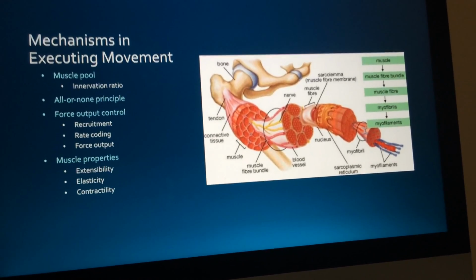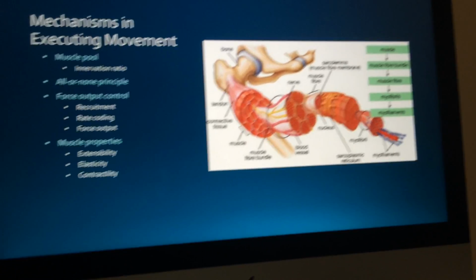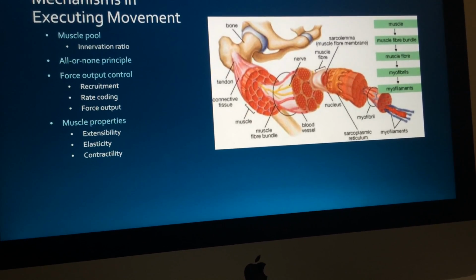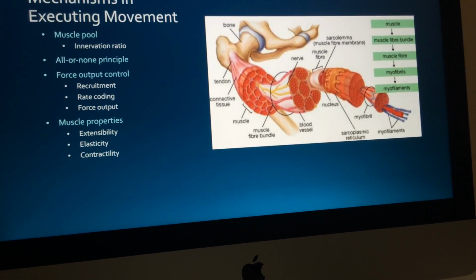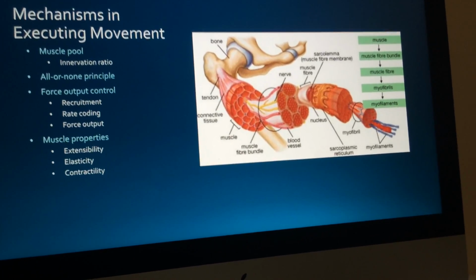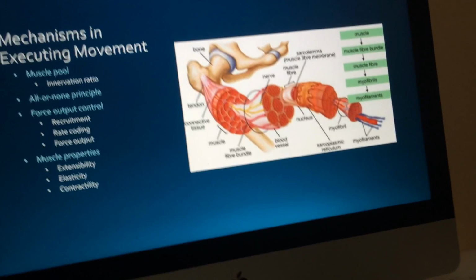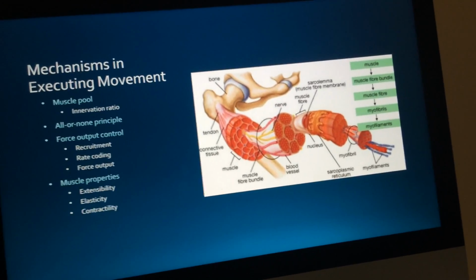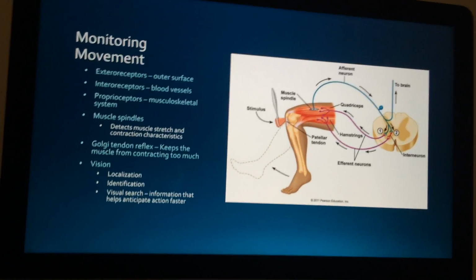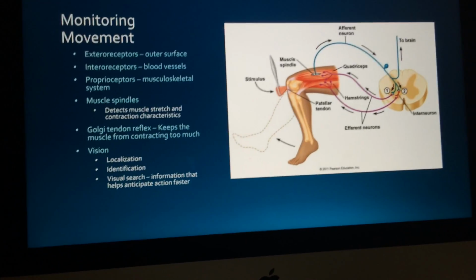And muscle properties in general. So like how a muscle is built, its extensibility, which is how much it's able to move, and its elasticity, which is how much the fibers are actually able to stretch, and contractility, which is how much they're able to actually pull in when the muscle contracts. So if you pull your bicep up in a curling motion, how tight that muscle fiber is actually able to bring itself in. And then we're going to move on to monitoring movement.